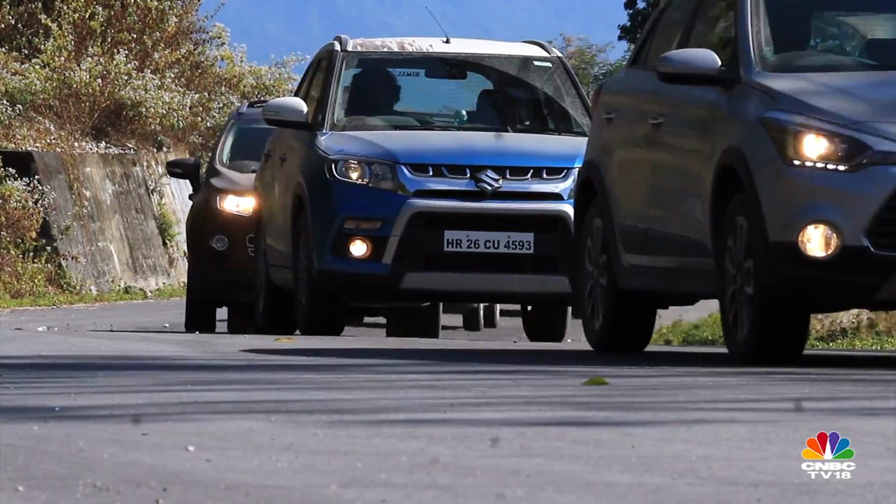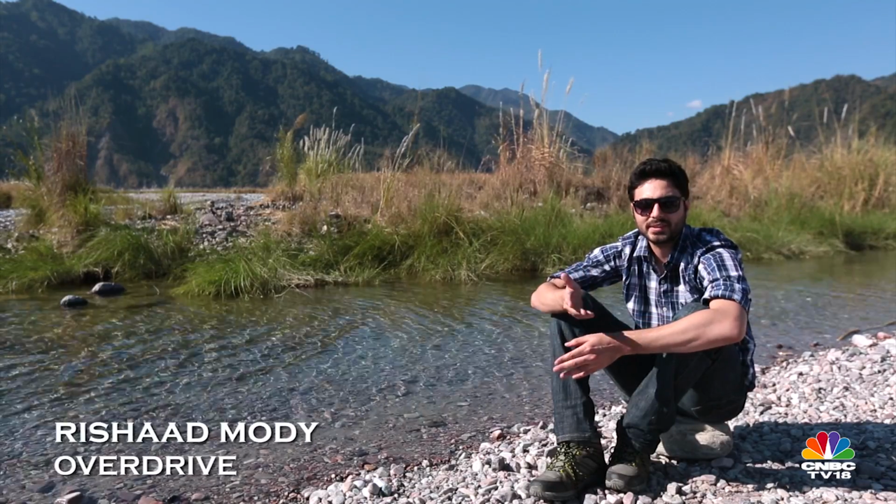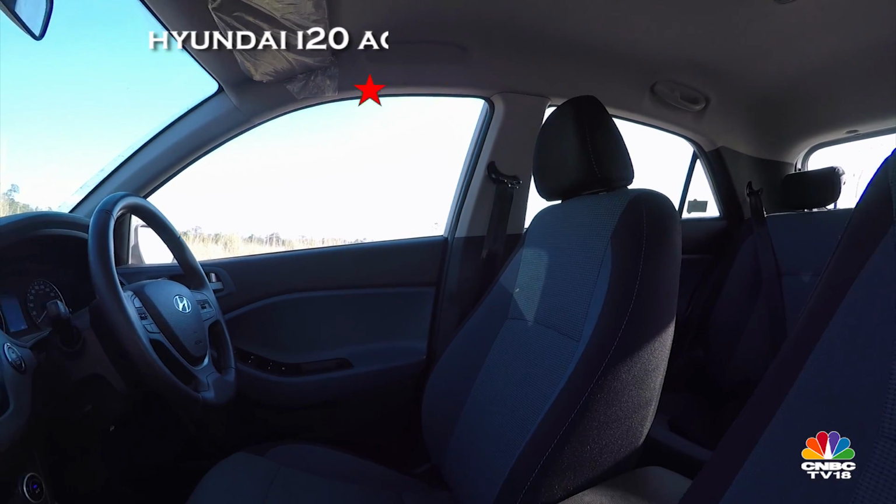So with this test, we didn't want to just restrict it to the compact SUVs and crossovers. We also wanted to bring in hatchbacks that have been raised for our market. Now, there are only two cars in the segment that actually had changes made to the ground clearance, and that's the Fiat Urban Cross and the Hyundai i20 Active.